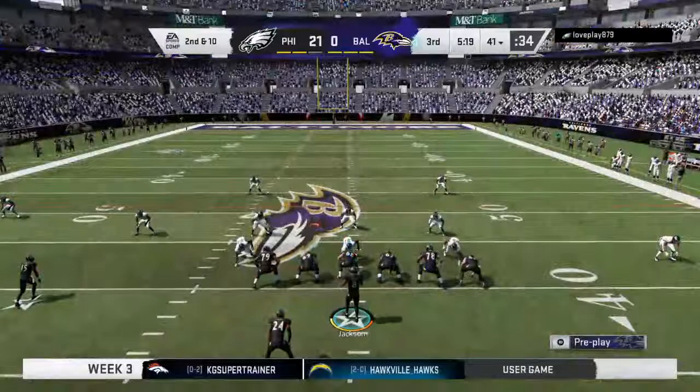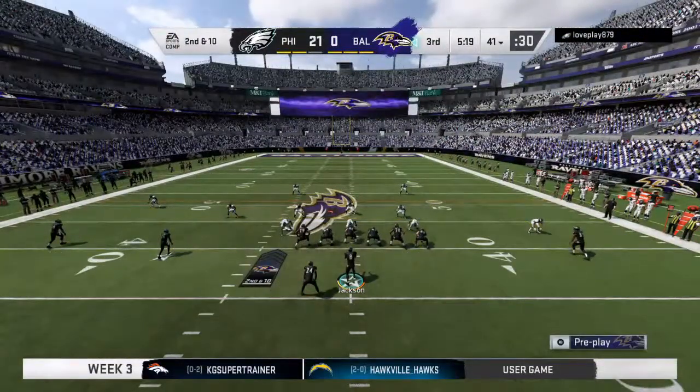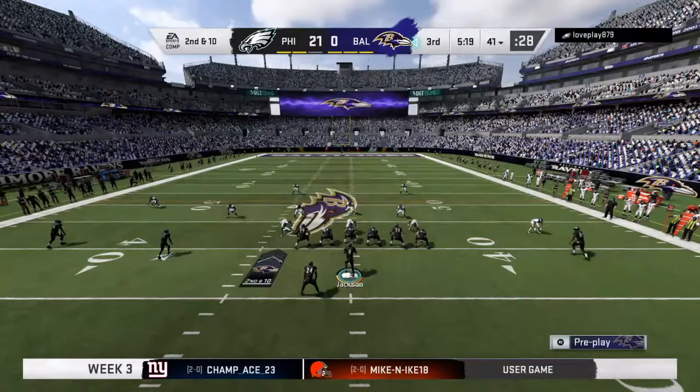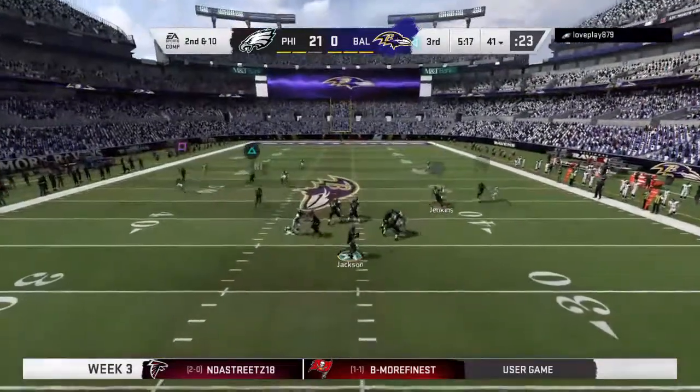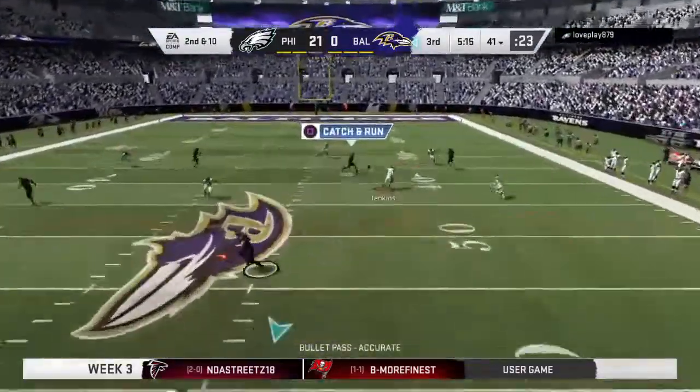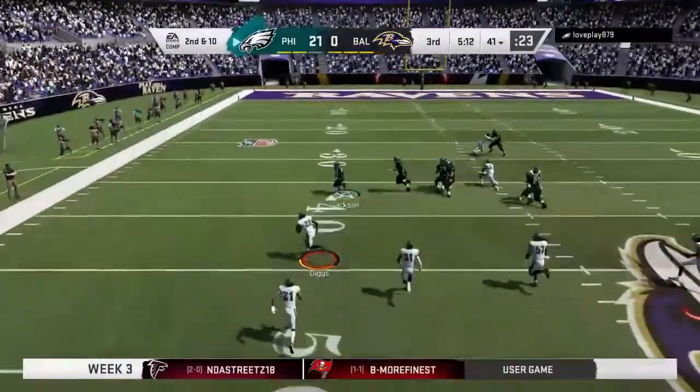Here now is 2nd and 10, again from the 41. 57's Mike. Mike 57. To throw again, Jackson. Trying for Brown, and it's intercepted. Picked off at the 38.